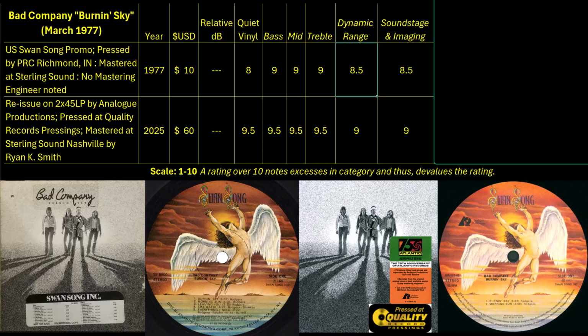The soundstage and imaging too was a bit restricted, I think, based on the way it was originally recorded. And so although the original got an 8.5, there was a little more wholeness and a little more separation and depth to the AP. That could be because of the efforts related to it being on 2x45 and it giving a little more room to breathe in the grooves to bring something out that wasn't there, or in the remastering aspects that were done by Ryan K. Smith. But all in all, we ended up with an 8.5 for the original and a 9 on the AP.